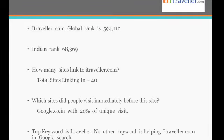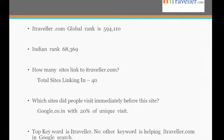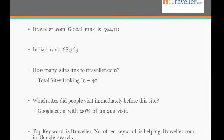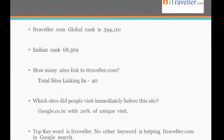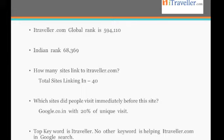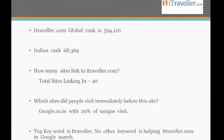KeralaHolidays.com is a tourism company which is very similar to iTraveler. Their budget, strategy, vision, everything is very akin to that of iTraveler. Their global rank is 3,21,141 and in India 41,577. Why this difference? Where is iTraveler falling behind?